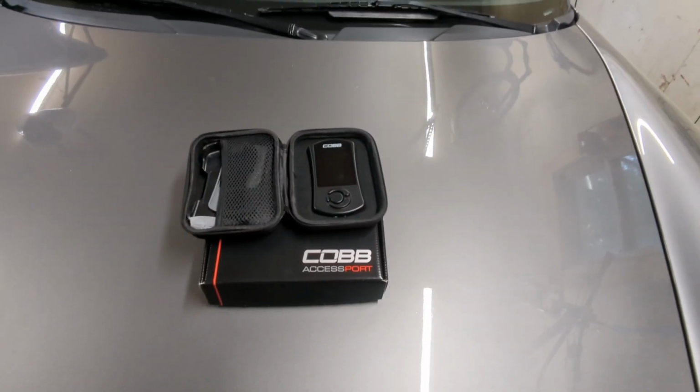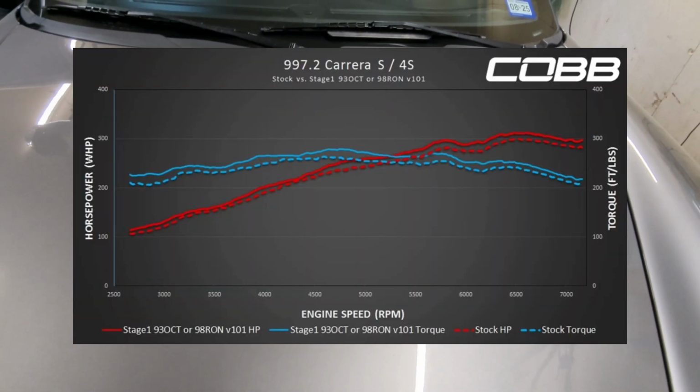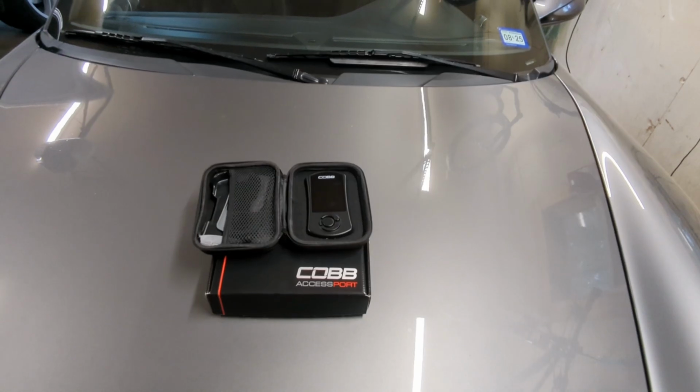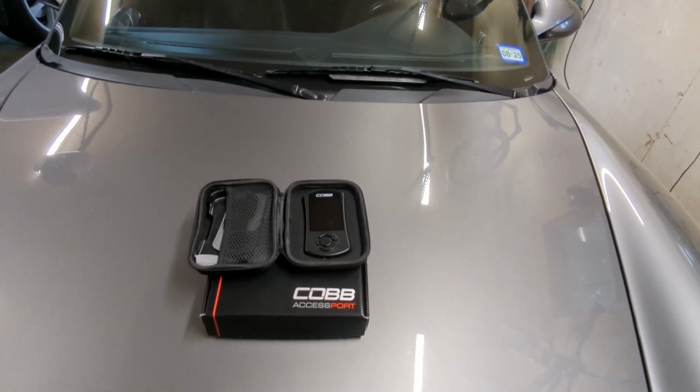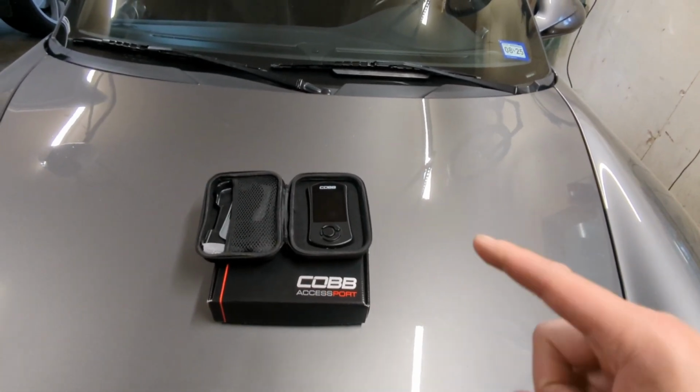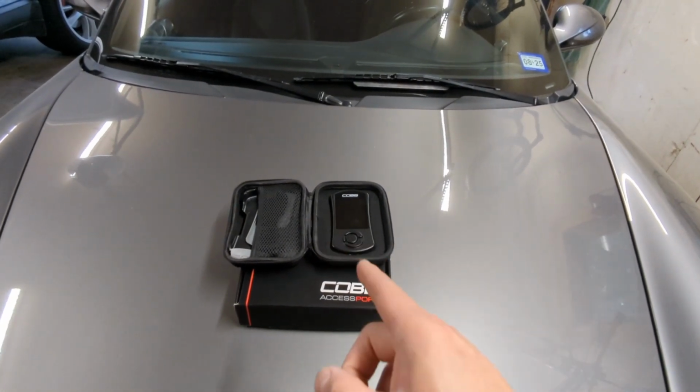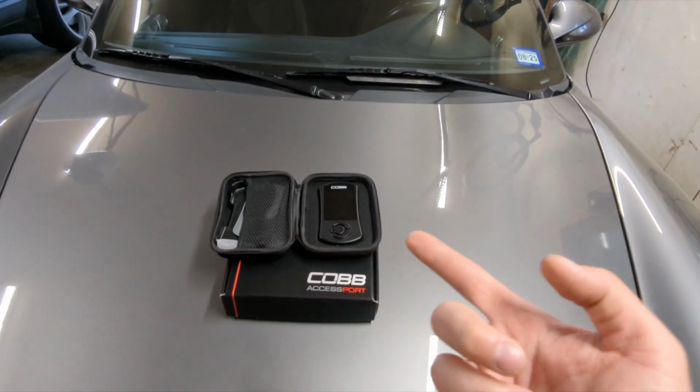Now, Cobb claims this is going to add about 5% more power to the car. So with 385, an additional 5%, it should get the car right at around 400 horsepower. Now, a lot of people say that the cars come highly tuned by Porsche from the factory and are very skeptical of the power claims. But we're going to test it and we're going to find out.